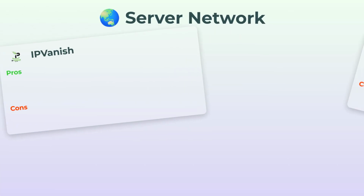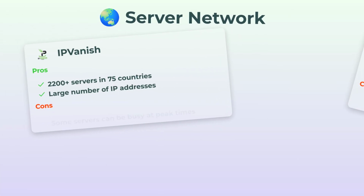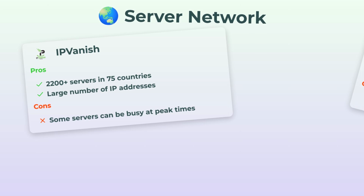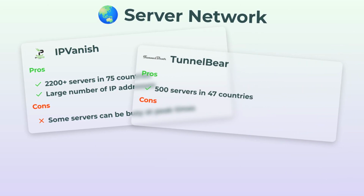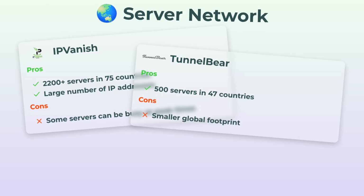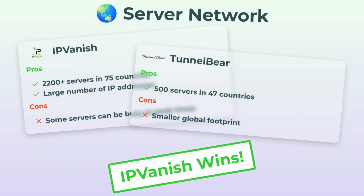And finally, server network. If you want options, IPVanish is stacked. Over 2,200 servers in 75 countries, with a bunch of IP addresses to keep you covered. Sometimes their servers get kind of busy during peak hours, but it's still way more than TunnelBear, who offers just 500 servers in 47 countries. It's a smaller footprint, so if you want the widest possible reach, IPVanish is your guy.